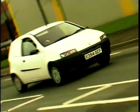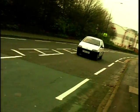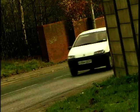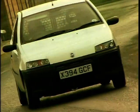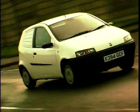Unlike the other two vans on the test, the Punto is available with two engines, a 1.2 petrol and a 1.9 diesel. Both produce a maximum 60 brake horsepower with a diesel peak torque of 87 pounds-foot at 2,250 RPM. The average MPG is pretty good too, with an average of around 43 miles per gallon.